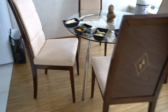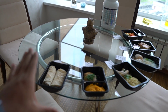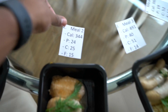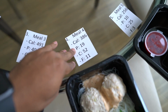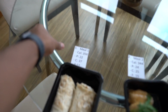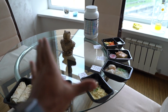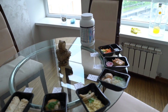We will go to the first variable, which is calories in, your diet. And as you guys can see, all these meals here are exactly 2,065 calories. Meal 1, 356 calories. Meal 2, 344 calories. Meal 3, 491. Meal 4, 386. Meal 5, 256. And meal 6 is 220 with a protein shake. You guys will notice from this diet, each and every single one has its protein, carbs, and fats. Now, this diet is predominantly protein, moderate in carb, and low in fats. I consume this every single day to support my fat loss.